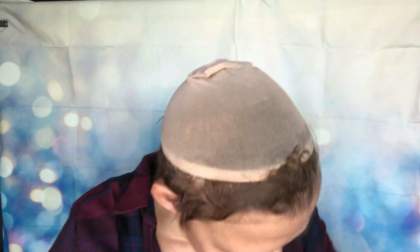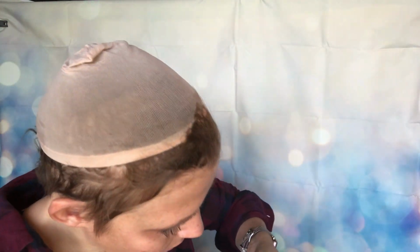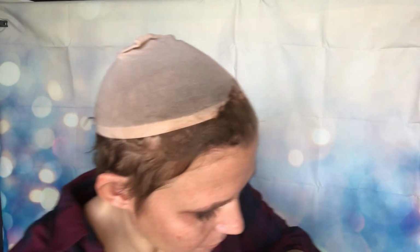In fact, I'm just gonna take these off. See if I can show you. It needs enough to where you can hide the wefts and style accordingly. So if you can see, I don't know if you can see, right here.